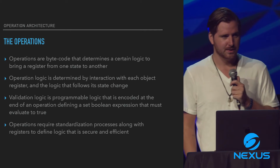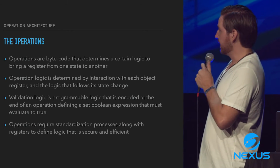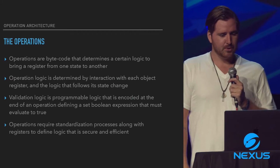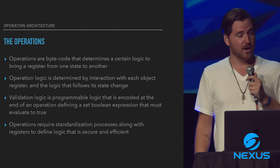Now we get to operations. Operations are bytecode that determines the logic, and it brings a register from one state to another. So you would want an operation, let's say an op debit, and what this is going to do is change the state of your account balance. Just like that, the other person can use it as a temporal proof to then credit their account, as long as they have the proper proofs and the proper ownership chain to then do another state change to increase the value of their account.